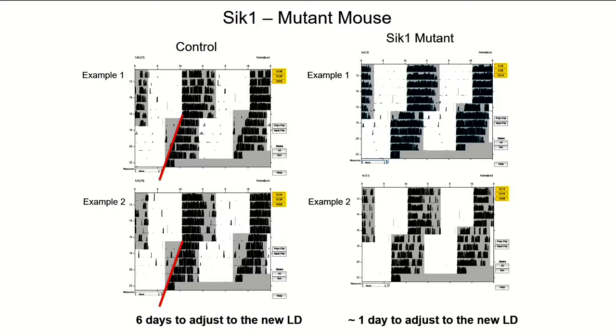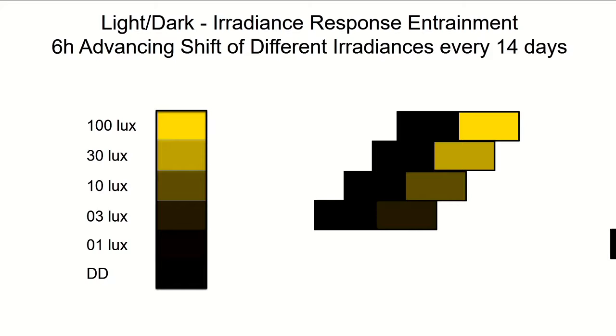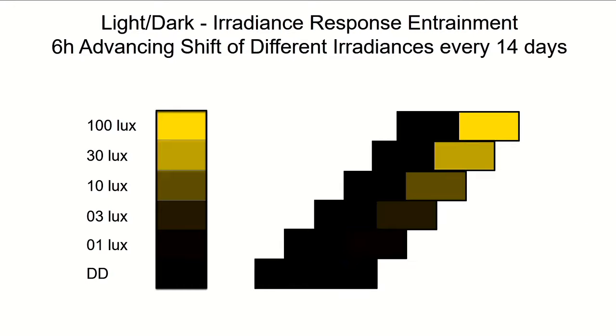But because this mouse had no SIK1, we could do longer-term experiments. The next set of experiments used a light-dark cycle of different irradiance. Here's a light-dark cycle where the light portion was 100 lux. We then advanced that light-dark cycle, but lowered the irradiance of the light portion. We advanced sequentially, but with increasingly low levels of light, and basically tried to define how SIK1 versus control animals would lock on, and whether they could lock on to this rapidly changing light-dark cycle with diminishing intensities.